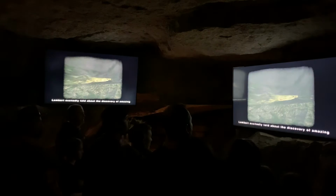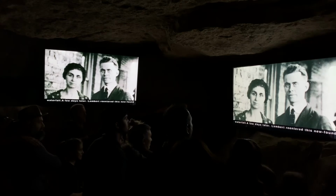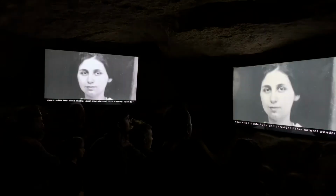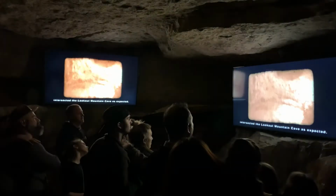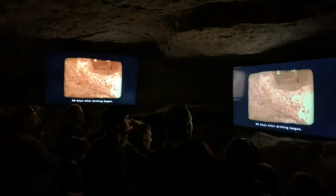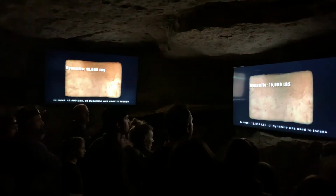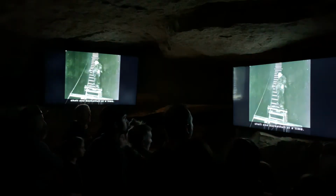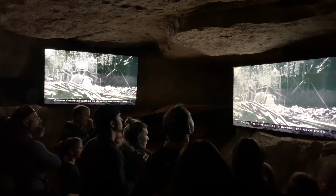Upon their return, Lambert excitedly told of the discovery of amazing geological formations and the existence of an enormous waterfall. A few days later, Lambert re-entered this newfound cave with his wife Ruby and christened this natural wonder with her name, Ruby Falls. Drilling continued to the 420-foot mark, where the shaft intersected the Lookout Mountain Cave as expected 90 days after drilling began. In total, 15,000 pounds of dynamite was used to loosen 5 million pounds of limestone, which was removed from the shaft 1 bucketful at a time. That same rock was reclaimed and used to build the Cavern Castle, as well as develop the cave trails.